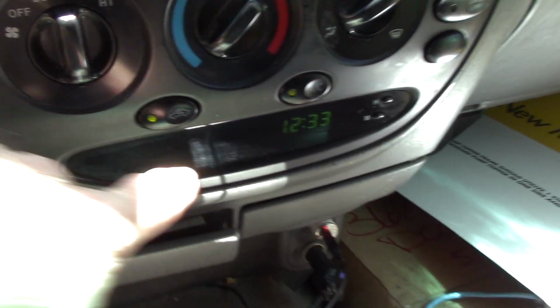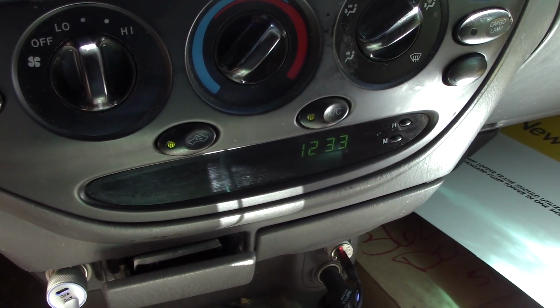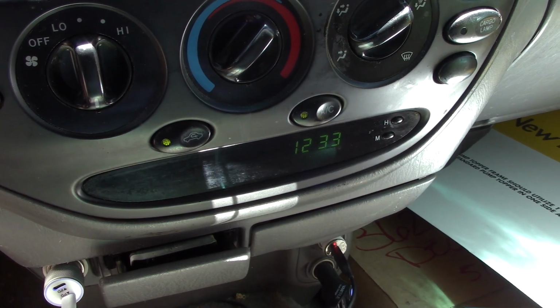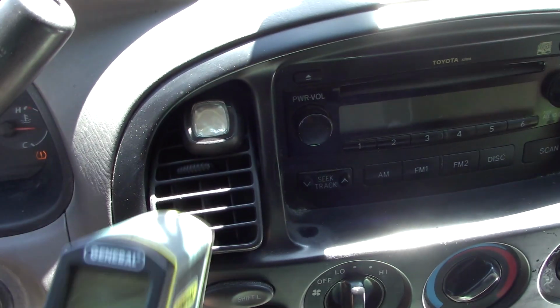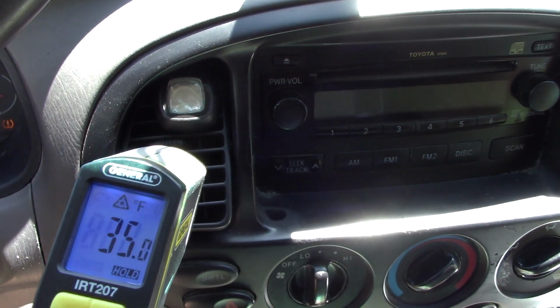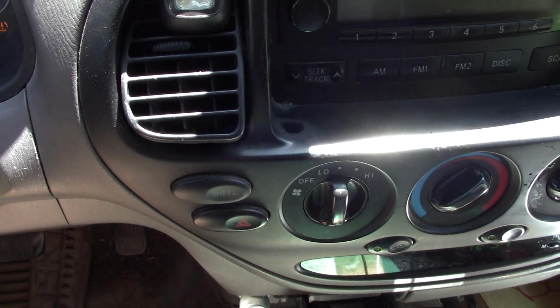So I almost forgot to mention the clock started working normally again. It had that leading digit stay on all the time, and it's working just fine now. We'll see what happens when it goes to 1 o'clock. And also do an AC check. Sitting at a standstill. I would say that's quite acceptable.